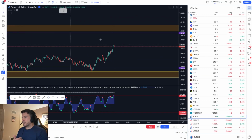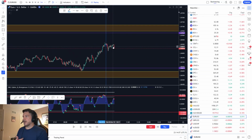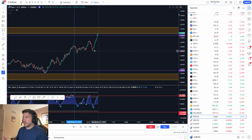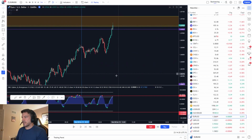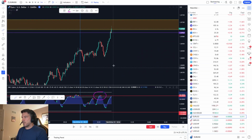On this particular day, I was looking at the 9:59 sweep of the high. So here it comes. Price sweeps the high right there. Now I'm looking for divergence. I don't just get in on my sweep. I'm looking for divergence, oversold divergence in this case, down here at the bottom. There is one right there.